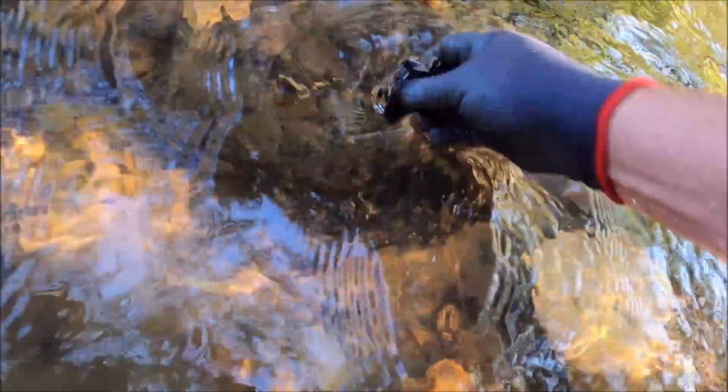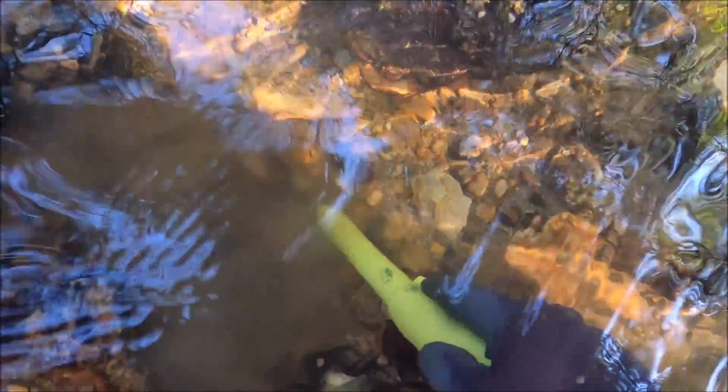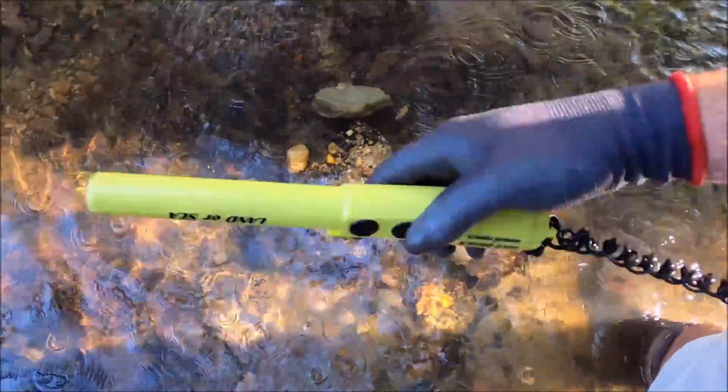What in the world could it be? Yeah, I thought that was a metal too. Okay, I moved it over here. That is a beautiful, what's more than a 16 penny now? I guess about 18 cents.